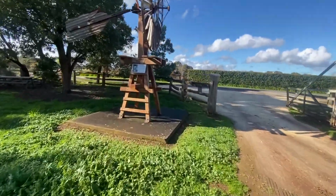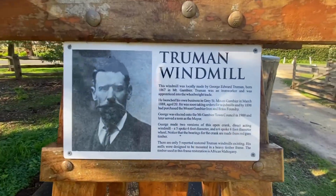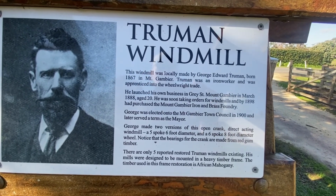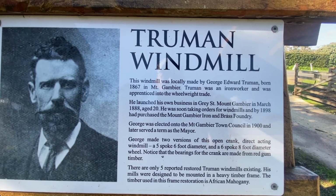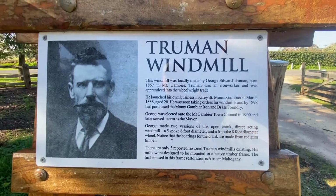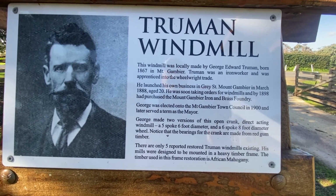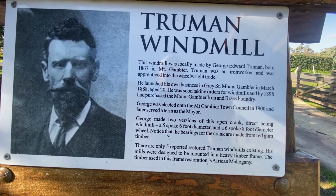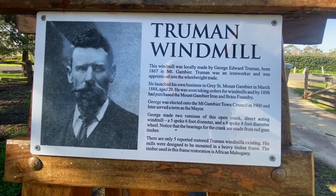Yeah, that works. You have to pay $6, but I don't know where. This is the Truman windmill. This windmill was likely made by George Edward Truman, born 1867 in Manganuchin, an iron worker who was apprenticed into the wheelwright trade. He launched his own business in Grey Street, Manganuchin, in 1888, age 20. He was soon taking orders for windmills, and by 1898 purchased the Mount Gambier Iron and Brass Foundry.